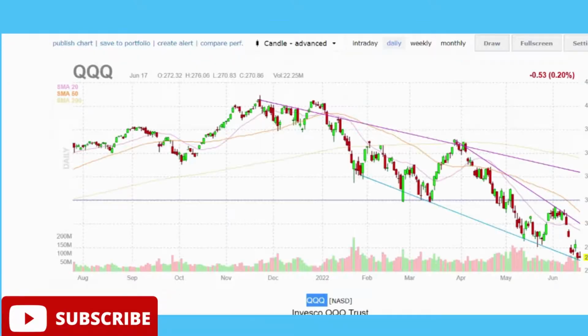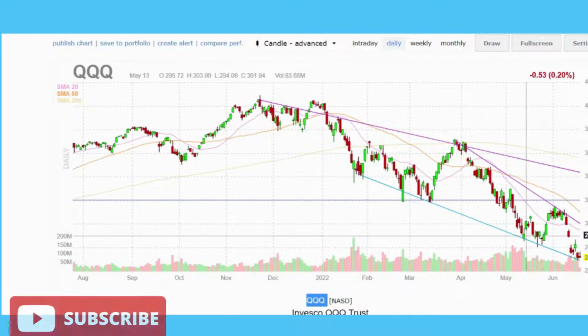And then finally, we have the QQQ, and that is down over the same time period, late November. We had that consolidation period and then went lower. Then we come here, same thing. It hit that spot here, then further down, and here, further down. So until we start to see the markets making a meaningful move to the upside, this downward move can continue.